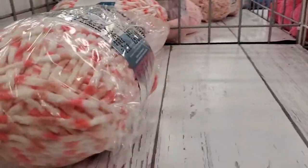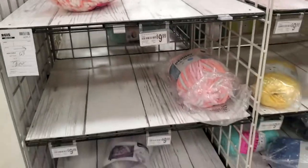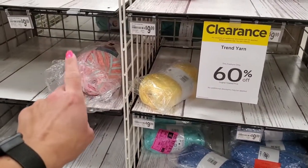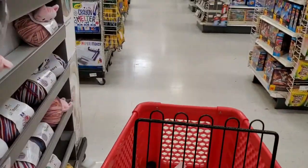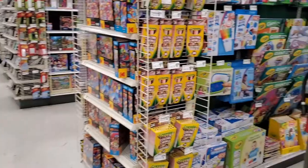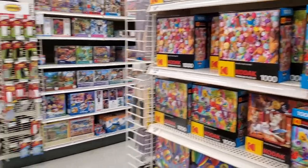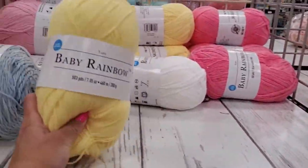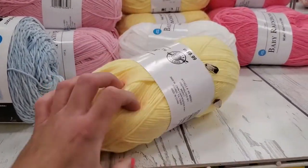Now, I do want to make... If you're on my live this past Tuesday, you guys know what I want to make that would require like Bernat baby blanket yarn or something like that, which I still have some, but not in the colors that I would want to make what I want to make. Puzzles. I'm obsessed with puzzles. But I'm very particular. This is kind of soft also, but let's see.